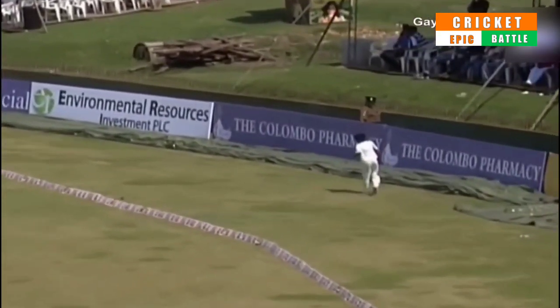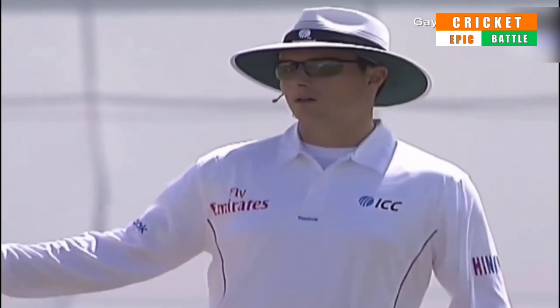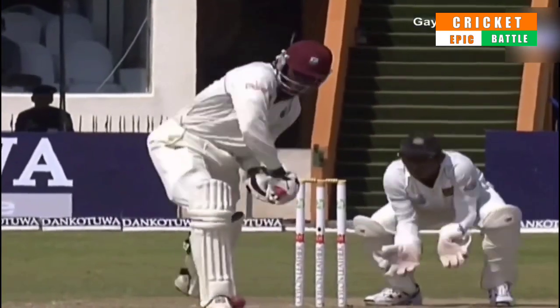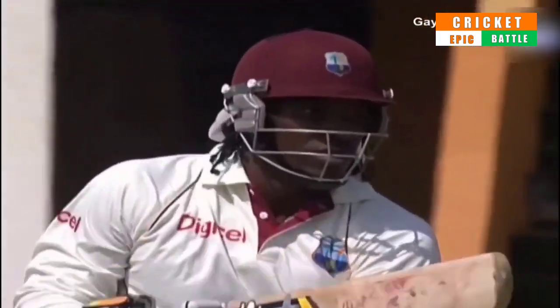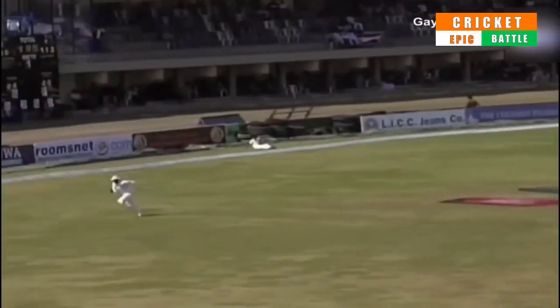To find the gap on that strongly protected offside took some good precision and a wonderful piece of timing. Gayle has executed just that. Well, that has been his strength, Chris Gayle. He's timed some shots so brilliantly. Wonderful shot. And he pulls again down to the mid-wicket boundary. He's so strong in that area.